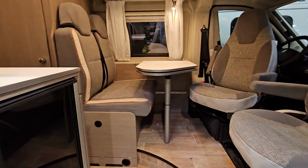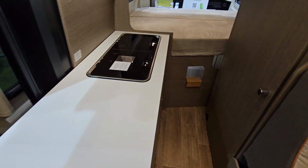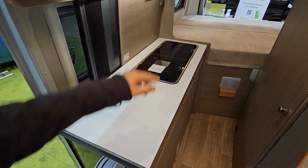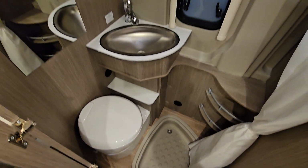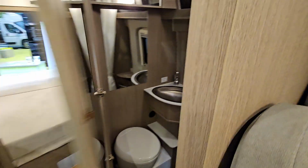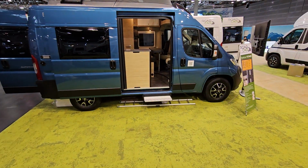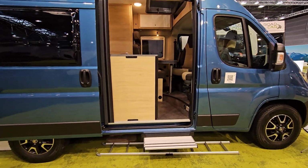This one without a forward-facing bench has got a forward-facing bench. It's got a very long kitchen area, and it's got a shower in the side where you normally sort of get it. But you don't have as much room when it's in the side like this. A friend of mine said to me that Pössl's got worse this year. I can't say actually, it doesn't look much worse to me.